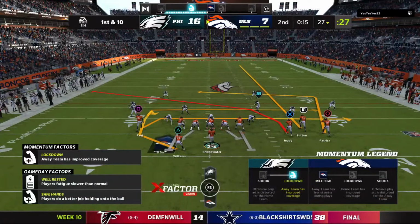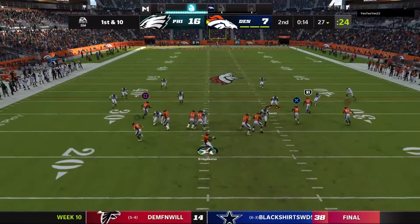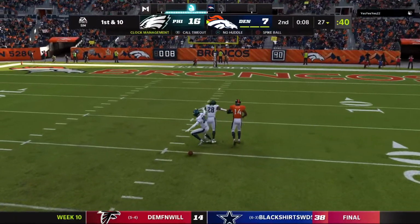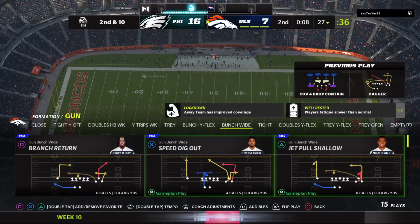Denver offense at the line, ready to go. And they will not really have time to do much of anything. 15 seconds, all that remains before halftime. They'll let this go deep for Sutton. And that is incomplete. Took a shot there on 1st down, but he couldn't reel it in.